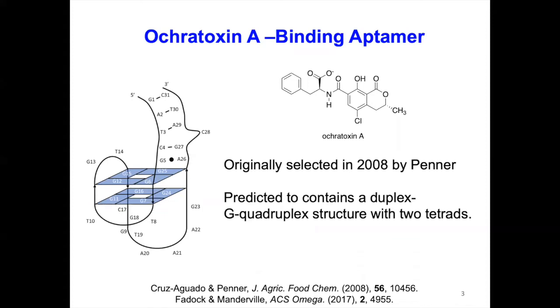Well, first of all, there's the ligand. I might have a pointer. Oh, I got a pointer. Very good. So here's the ligand. I like to think of it as a derivative of phenylalanine. So here's your N, C-alpha, carbonyl, and the phenyl group.